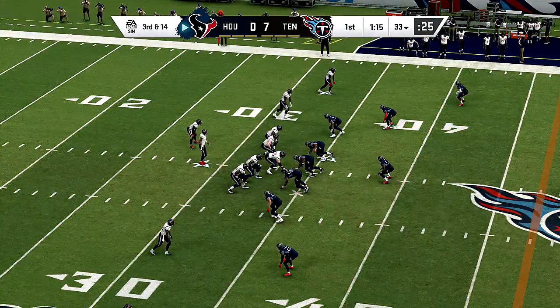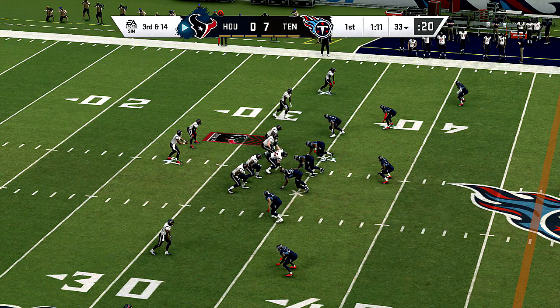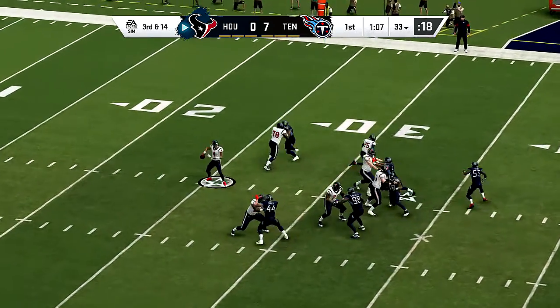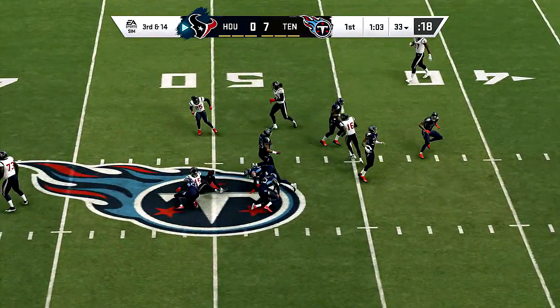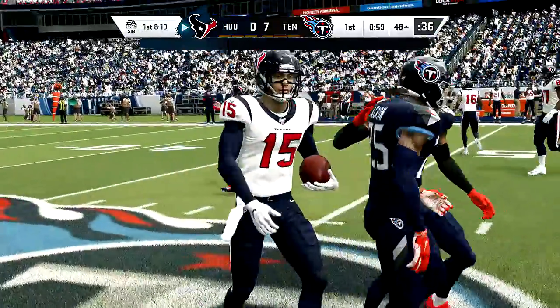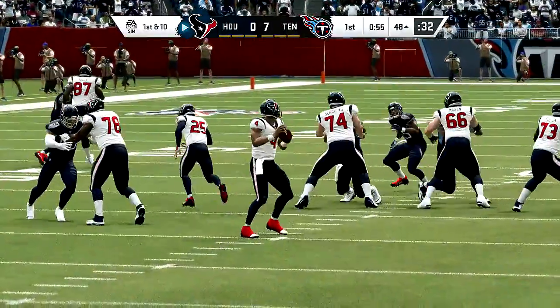So when you talk with GMs who are putting together a team, a lot of them say we're going to build from the inside out, because if you control the line of scrimmage, you control the rest of the ballgame, and that's what we're seeing here. They're actually playing in the offense's backfield, not necessarily just playing at the line of scrimmage. And he'll be taken down, but not before he works it past the 50. A gain of 19 and picking up the first.